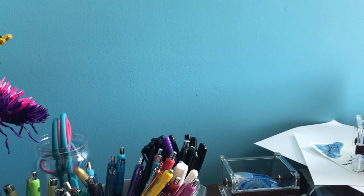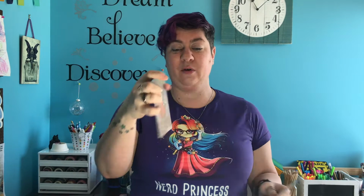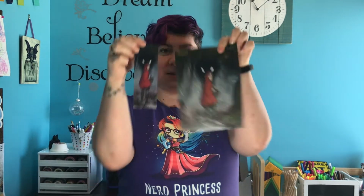You also get a little card that has your reading buddy FairyLoot number. So I'm FairyLoot 124072 hashtag. I don't know what that means. I guess it's just, hey, international person that might have also received this. Let's talk about the book. Another really nice bookmark. Wow, I'm losing words. Bookmark. And so it's like a smaller version of the card. February 2018, Twisted Tales.